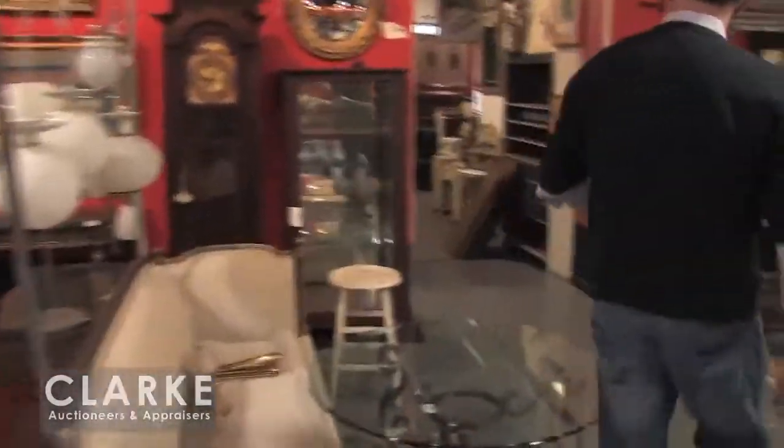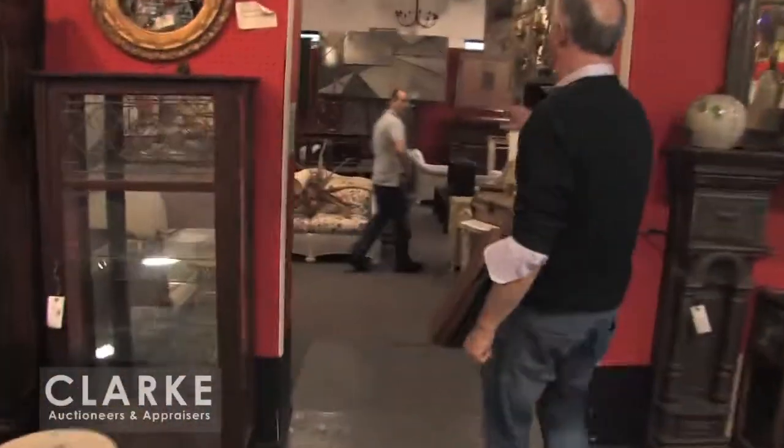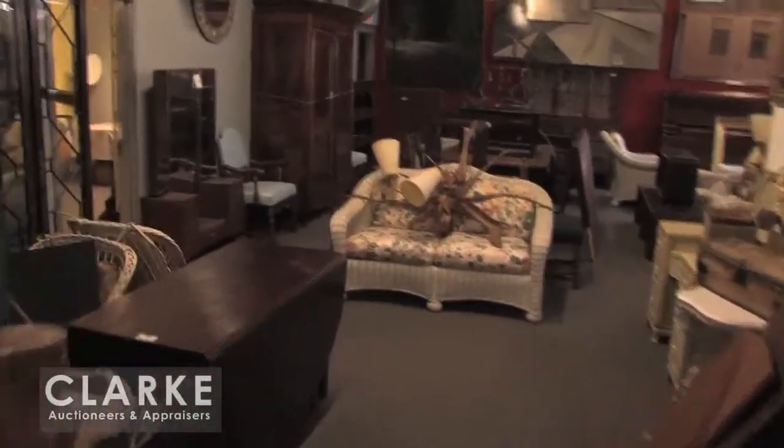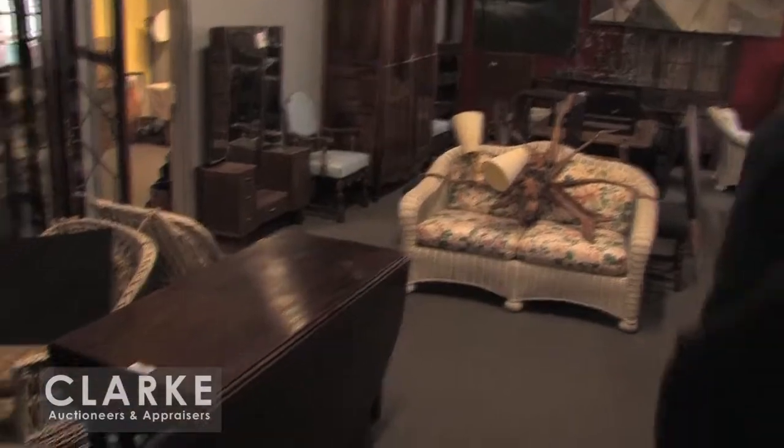Once again, it's full. It amazed me how we managed to do this every 3 weeks in the back room there. Like you can see Andrew wandering around there. We've even got ginormous driftwood sconces. Where else would you find them but at Clarke auction on April the 27th.